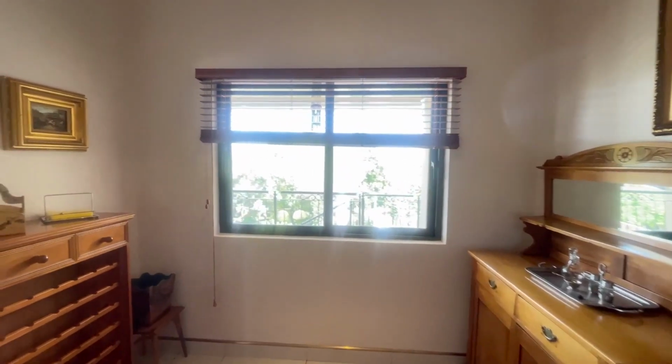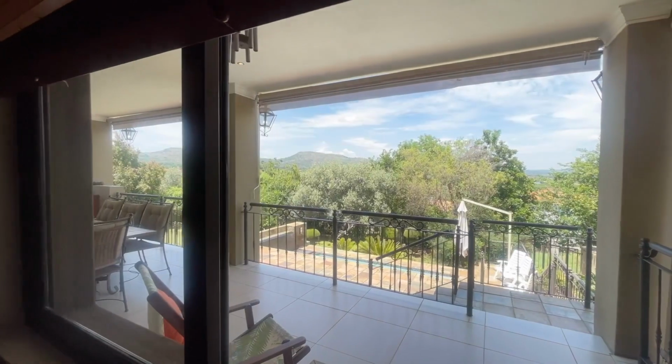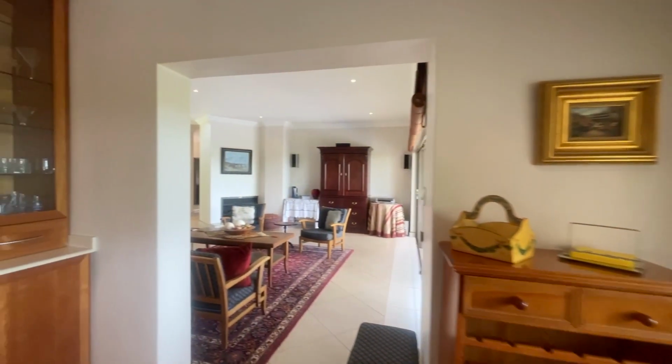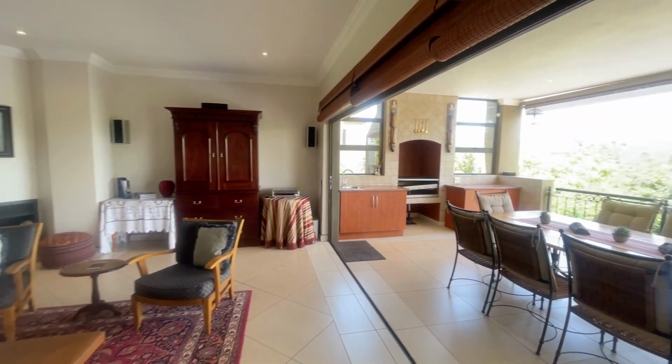And imagine, open these windows here and you can serve your drinks out onto the patio. Very nice design. Tucked away, but still part of the entertainment spaces.